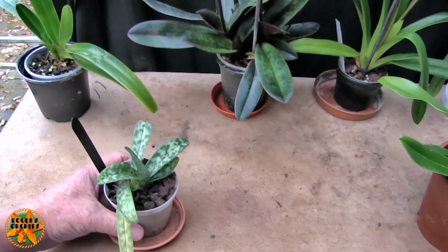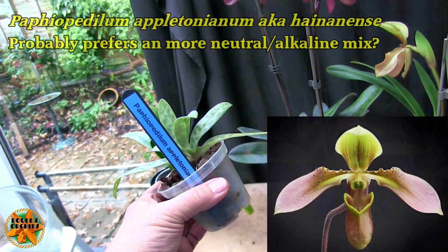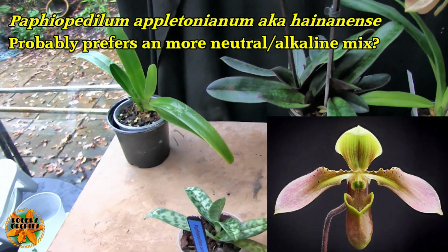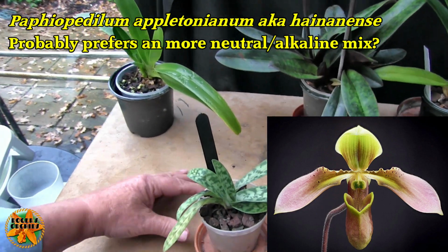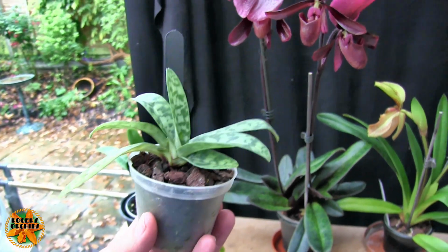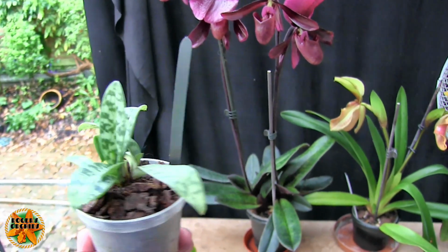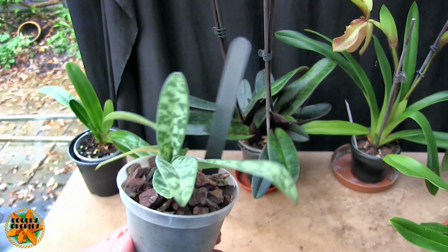And then we've got this tiny little one here. This doesn't have large blooms, but they are gorgeous to look at. That's Appletonianum. It's got another name which I believe might even be more popular. But this came from Spice Exotic. So you don't really get to choose your plant. You don't get to pick it up and look at it. You just hope that a decent one has been chosen.